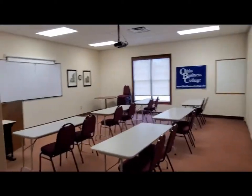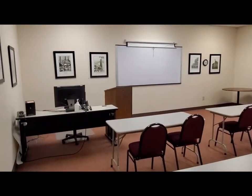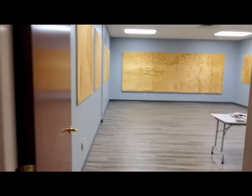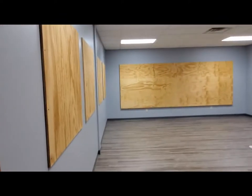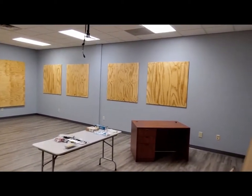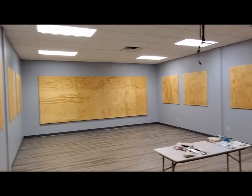We have another lecture room, smaller lecture room right now, where they can work on. And across the hall, we have our second room for our new electrical program. It's one that's a work in progress that we're trying to get going for our second quarter. So we'll have that done shortly as they work.